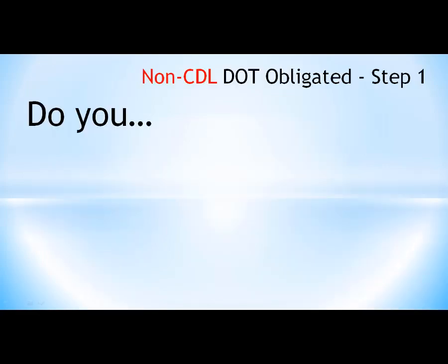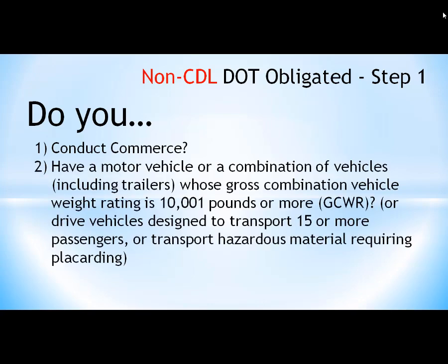From a non-CDL, or commercial driver's license, standpoint, DOT obligations under step one: do you conduct commerce? And two, do you have a motor vehicle or a combination of vehicles, including trailers, whose gross combination vehicle weight rating, the GCWR, is 10,001 pounds or more, or drive vehicles designated to transport 15 or more passengers, or transport hazardous materials requiring placarding? And three, do you travel over public highways?